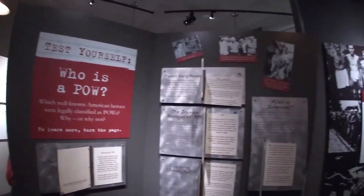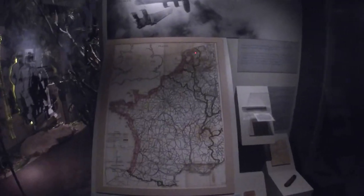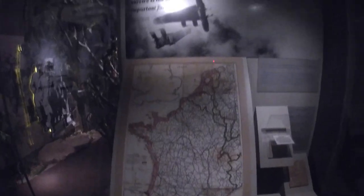I'm not going to show you guys every little detail of everything in here because I want you guys to come and visit this place for yourself and take it all in. Wow, look at those poor guys up there, how skinny they were. Malnourished and skinny from not being able to eat properly, being a prisoner. Somebody being shot down right there. Their plane only has one wing on it and the other wing's falling. That's an amazing photograph.